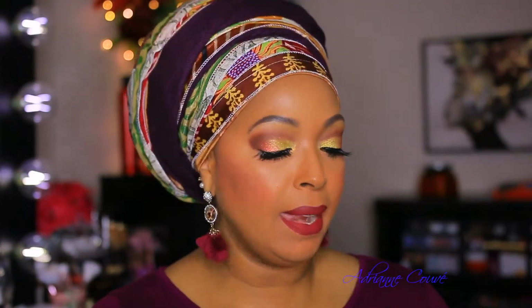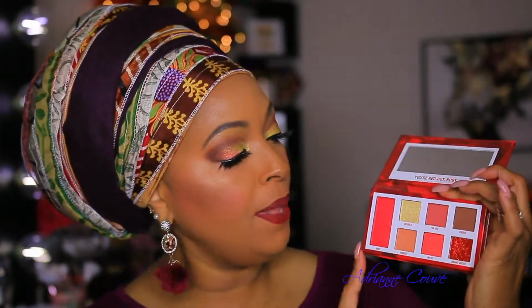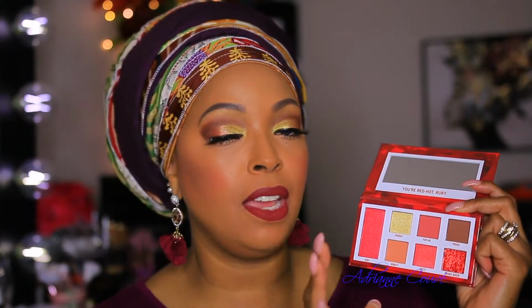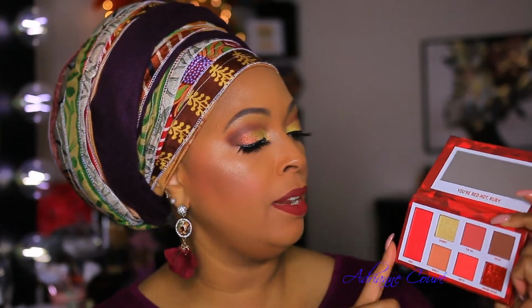And the next palette is the month of July, and that is Ruby. That is my son's birthstone month, so I had to have this one for sure. This is very pretty and poppy on the colors. I'm loving the red glitter. This reminds me of ruby slippers. I think of the Wizard of Oz and ruby slippers when I see this, so I definitely will play in that glitter shade. But the red, I didn't know what to expect.